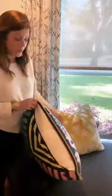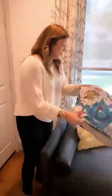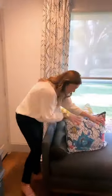And look, my Christian Lacroix pillows, she ate the zipper. I mean, guys, so anyway, see, you can't even tell. Anyway, she's been a great dog. She's never torn anything up, but I was so frustrated with her.